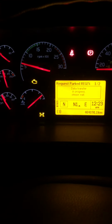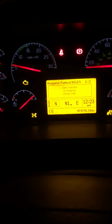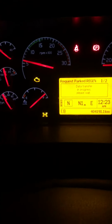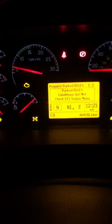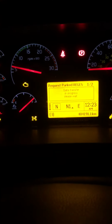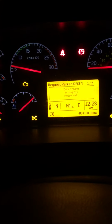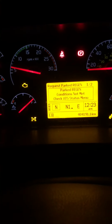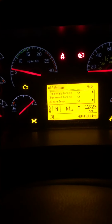We're going to try doing a regen and it better fucking work. Data transfer in progress. Requesting regen again. Just thinking about it. No, it doesn't like that at all. And I think this time it did not clear.